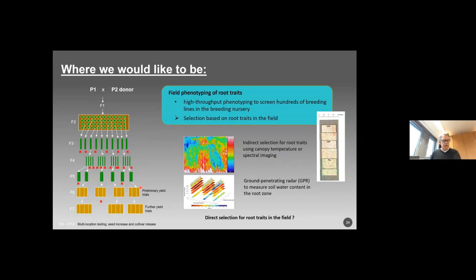And so far, I think what is working and what is employed in breeding is some very indirect way of looking at root traits. For example, using canopy temperature or some spectral imaging to make very educated guesses about underlying root traits. So here a cool temperature would suggest that water uptake is proceeding, and that probably would suggest that there's a better root distribution of depth in this particular genotype.